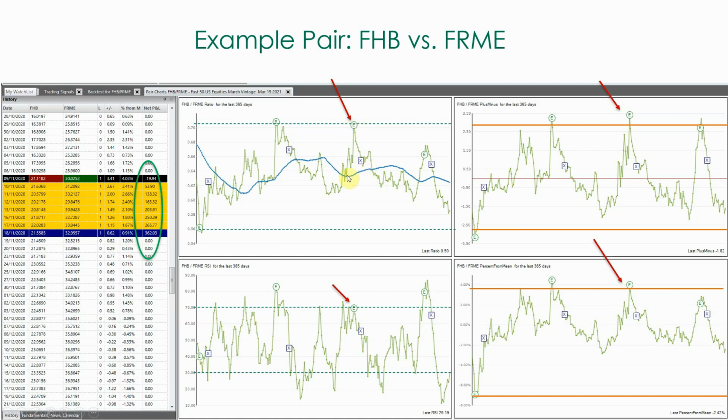That's the price ratio, and that's the moving average of the price ratio. You can use your RSI chart here to look for divergences. Of all the trades we show in this last year on this pair, this one looks the best for us because it had a very strong divergence between the rising price ratio, higher high, higher high, higher high, and a lower high on the RSI. So that's a divergence. We like to look for those. We think it increases the probability that the price ratio is going to turn around.